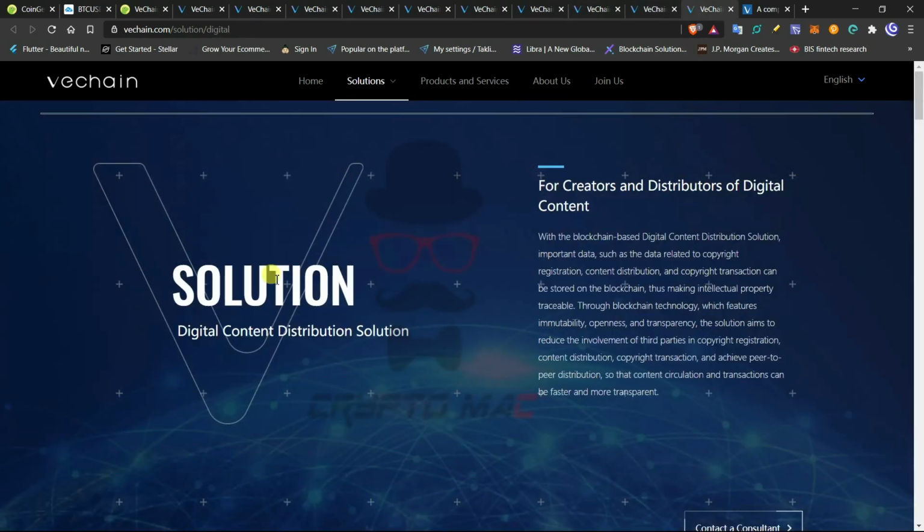And another application is the digital content distribution solution. This is mainly for content creators and distributors of digital products, and mainly regarding things related to copyright. So you can also use this particular blockchain to register data related to copyright registration and content distribution. Copyright transactions can be stored in the blockchain, thus making intellectual property traceable through blockchain technology, which features immutability, openness, and transparency. The solution aims to reduce the involvement of third parties in copyright registration, content distribution, and copyright transactions, and achieve peer-to-peer distribution, so that content circulation and transactions can be faster and more transparent.